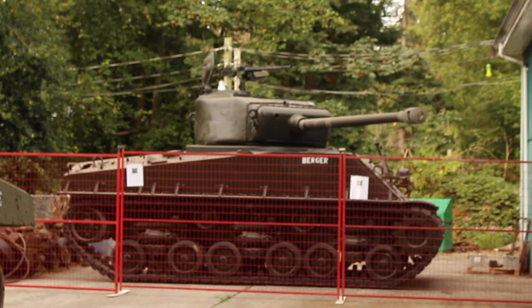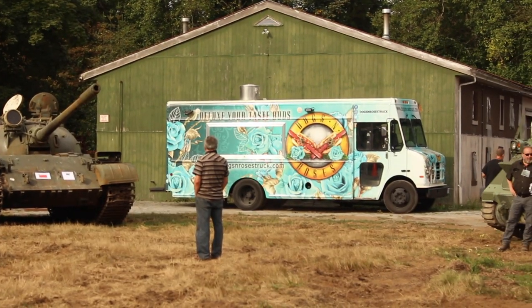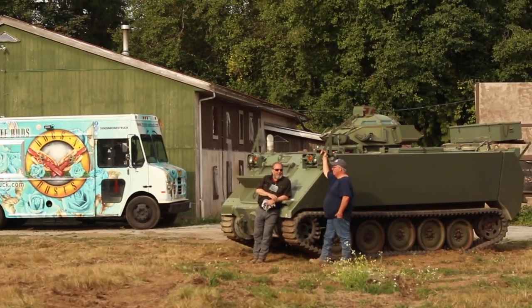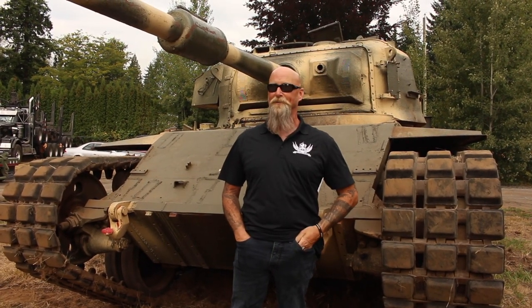And I'm here, there's like 25, 30 armored vehicles here. That's pretty cool. And everything right from a Ferret scout car to a T-72 main battle tank, that's pretty awesome. And of course, the old bones here, the Centurion, that's pretty cool too. So yeah, this is fantastic. Lots of people coming out as well.